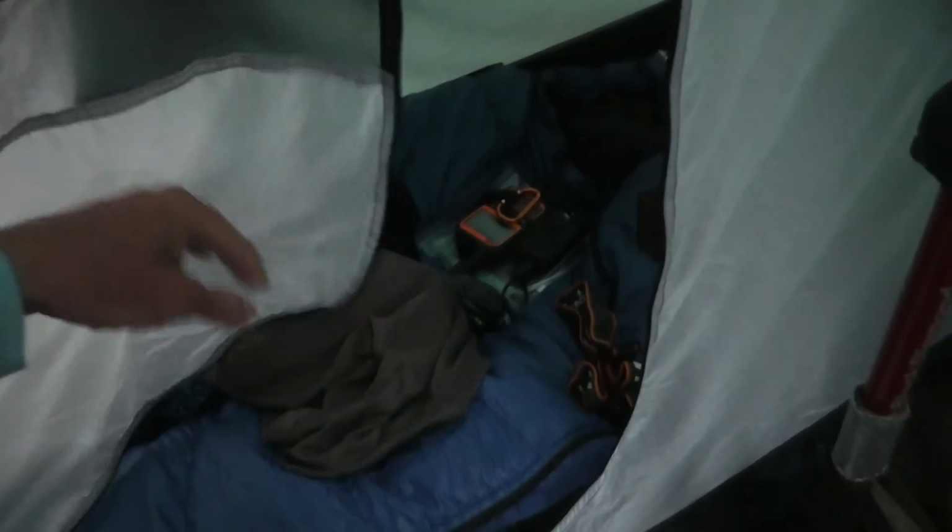I'll stuff a pillowcase here. I'll stuff this with either a down jacket or a down vest, whatever I'm carrying for the hike. That's my pillow. Usually I wear that jacket or vest in the evening so it's nice and warm when I take it off and put it in the pillowcase for the night.